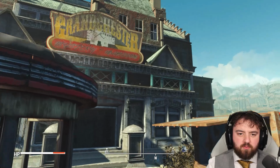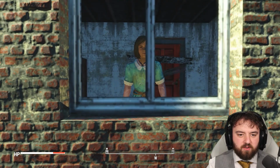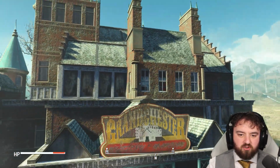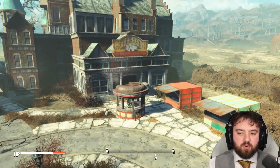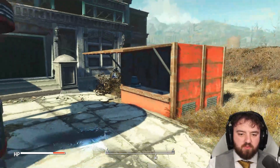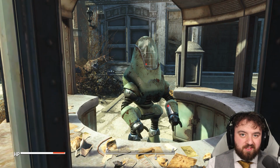If you look very carefully upstairs, you will notice a ghostly figure. The ghost of Lucy is sitting watching you as you approach the mansion. And that's not the only time we're going to see Lucy. As for around it, there are some kiosks that have some items for you to take, as well as the ticket master.